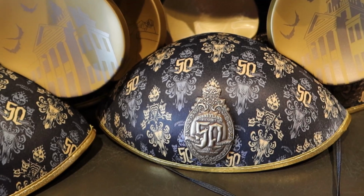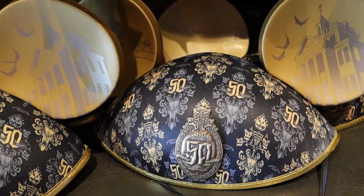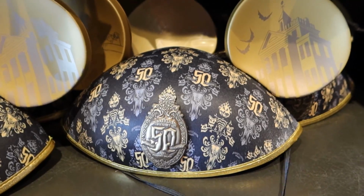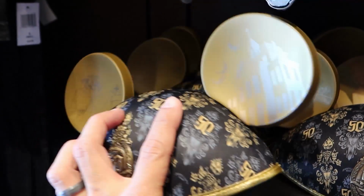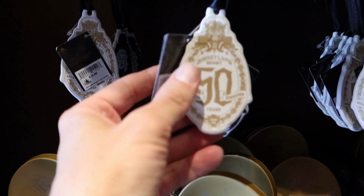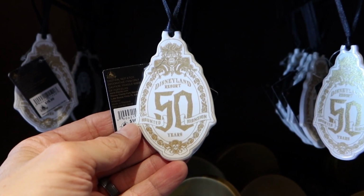So we've got a 50th anniversary Haunted Mansion ear hat, but it says Disneyland Resort on it, which I think is funny, and this is Disneyland's Haunted Mansion. And this is $24.99. Let's have a look and see. Oh, the back. There's nothing special on the back. We've got a 50th anniversary Disneyland Haunted Mansion Christmas ornament for $16.99.